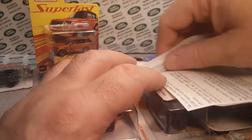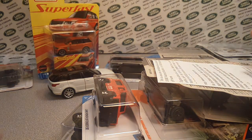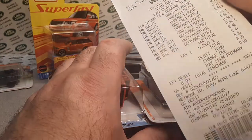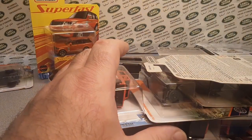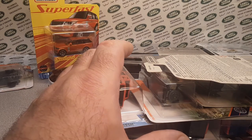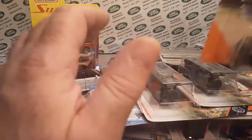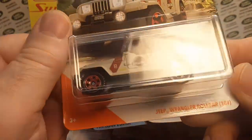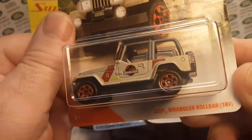I should explain myself. Not that I have to explain myself or anything, but you might say, Dan, oh, you're a hoarder. And I would have to say yes, and I'm in a support group for it. What did we spend? We only spent almost $9 there. Oh, there's another, the Jeep Wrangler roll bar, number 18.